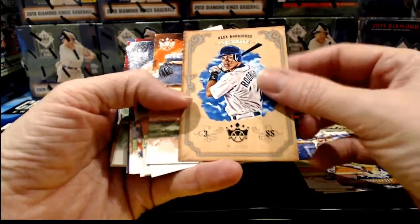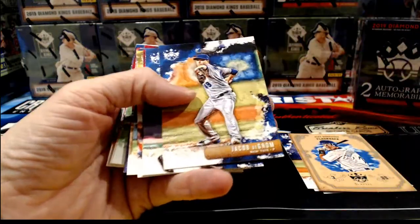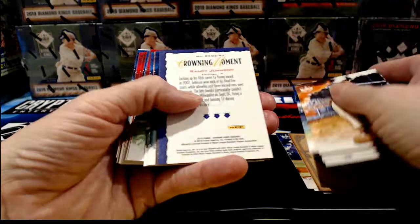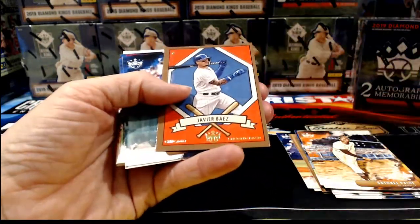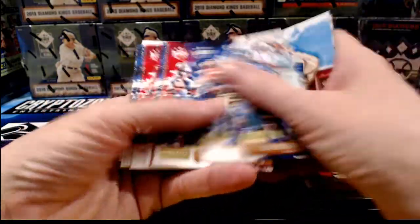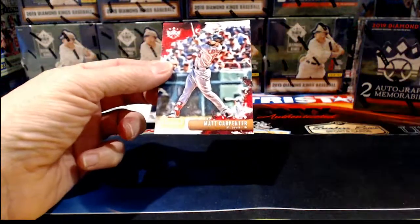A-Rod, flashback for Mariners. The Ortiz there for the Orioles. Of course, was originally facing backwards, so. Randy Johnson, Diamondbacks, Javi Baez, insert Cubs. There's an artist proof right there.